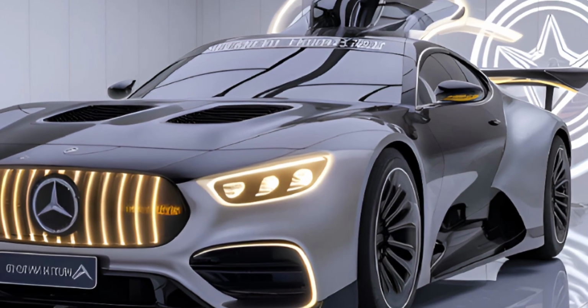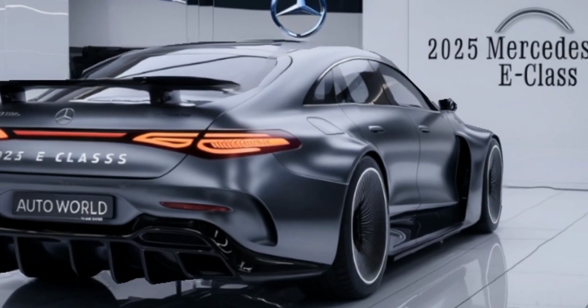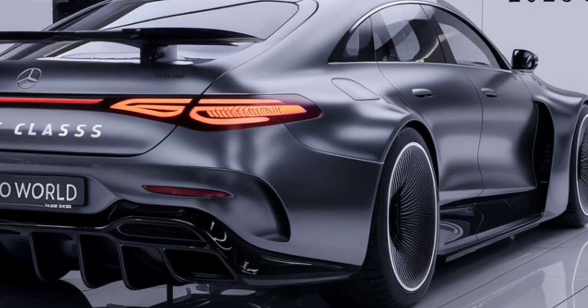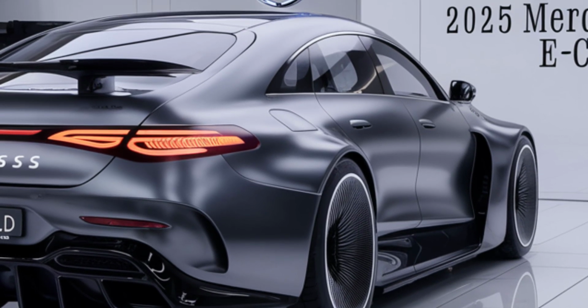The 2025 Mercedes-Benz E-Class is expected to hit dealerships worldwide in mid-2025. Pricing will start around $60,000 for the base model, while higher trims and AMG variants will command a premium.